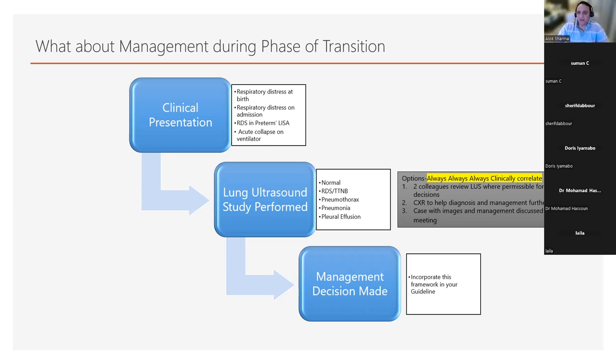My experience of having done this in Southampton with two other colleagues over an 18-month period was we almost always came to the same conclusion 90% of the time. I think what we realized was we could improve our image quality. We could improve our diagnostic interpretation based on improving image quality. But in terms of making a wrong diagnosis, I don't think we've ever come to that conclusion, with all of us doing lung ultrasounds and peer reviewing each other's images.